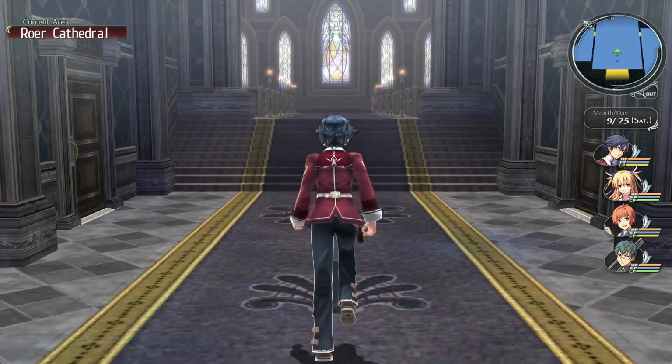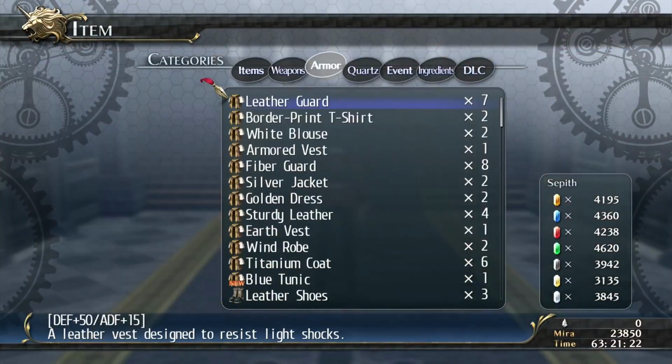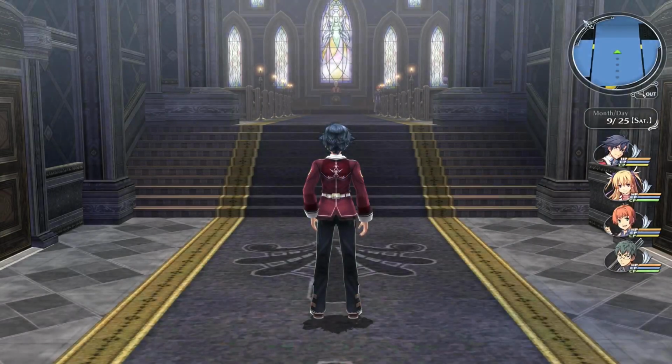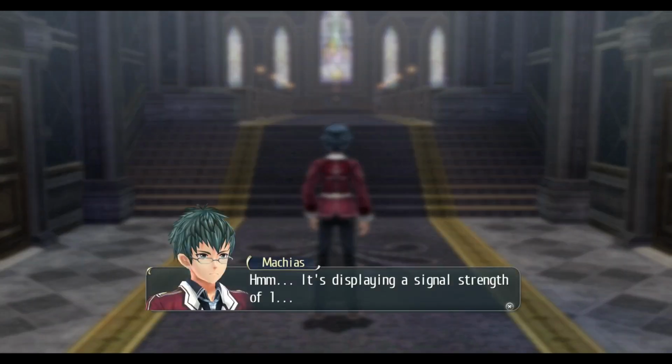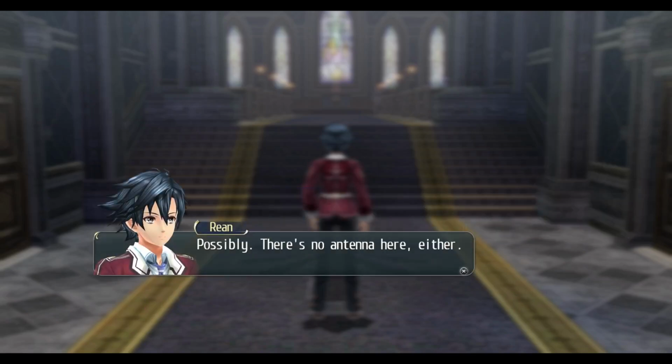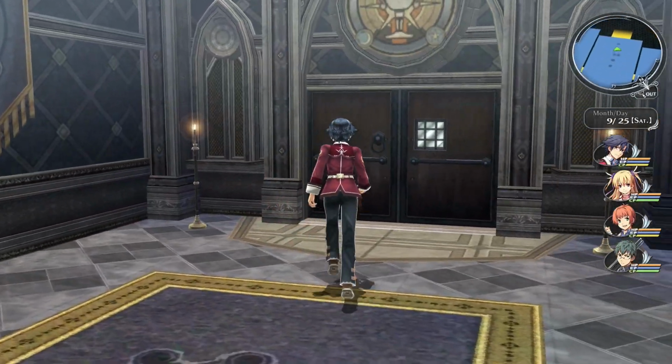Be kind of cool. I doubt the church would have any issues, but you never know. Oh, nope, there you go. It's displaying a signal strength of 1. Maybe the cathedral is so sturdy orbital waves can't get through. Orbital waves. Possibly, there's no antennas here either. Okay.